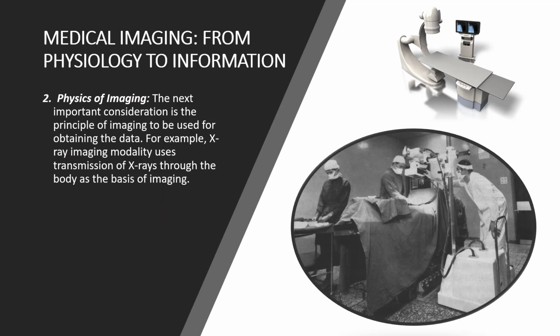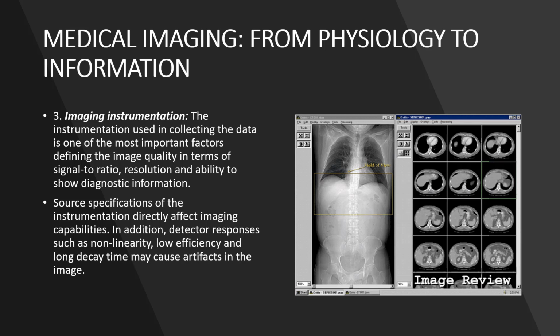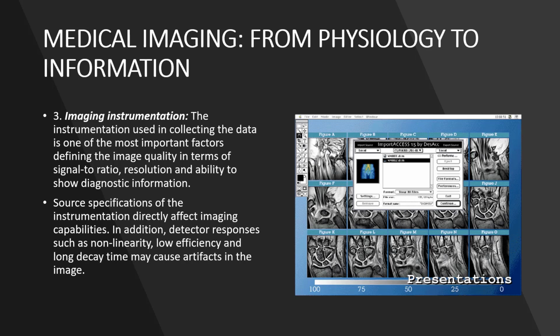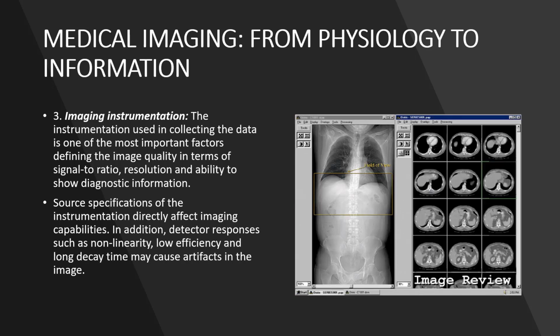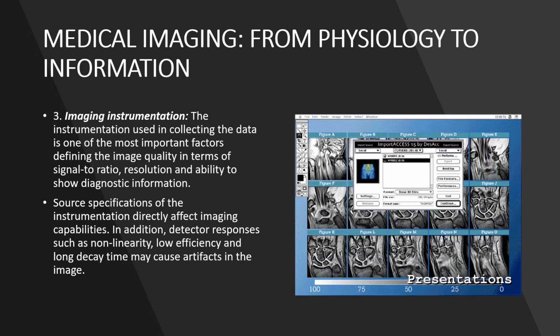In reality, the physics of imaging has not changed at all. What has changed is the amount of information that we can get for each exposure and how we're able to manipulate the information on an electronic image or post-process, which we could not do with a film screen image. Capture of the image on a film screen system was rather basic. Capture of the image on an electronic piece of imaging equipment is more complex and takes more thought because of the sensitivity of the image receptor and the dynamic range of the data that can be acquired.